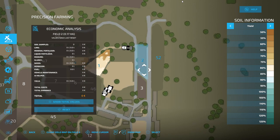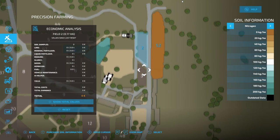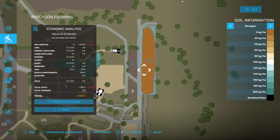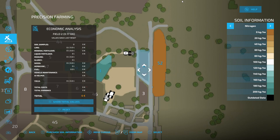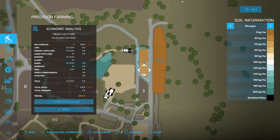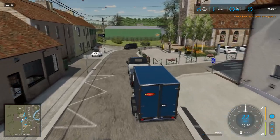Field 2. I shouldn't have any data for that, though. Yeah, wrong button. Now I'm really... Oh, now I can purchase it. Okay. But no, I've already got that one. It's this one that I want. Yes, okay. 350. So there we go. Now we've got the soil information for that. Splendid. So, now it's back to the farm.